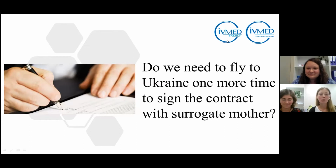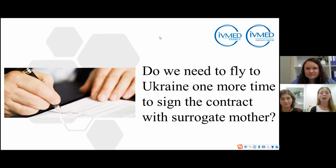Usually, of course, when we are planning your process in the surrogacy program, we try to make everything more comfortable for our patients, and we understand that sometimes it's hard for them to come several times to Ukraine to sign all the papers, especially the notary agreement with the surrogate mother. Usually the first time they come to Ukraine is for their part, right, to create embryos, for example, to visit the clinic, to sign the medical agreement, the agreement for support. And after we have the patients' embryos, we start to match a surrogate mother.